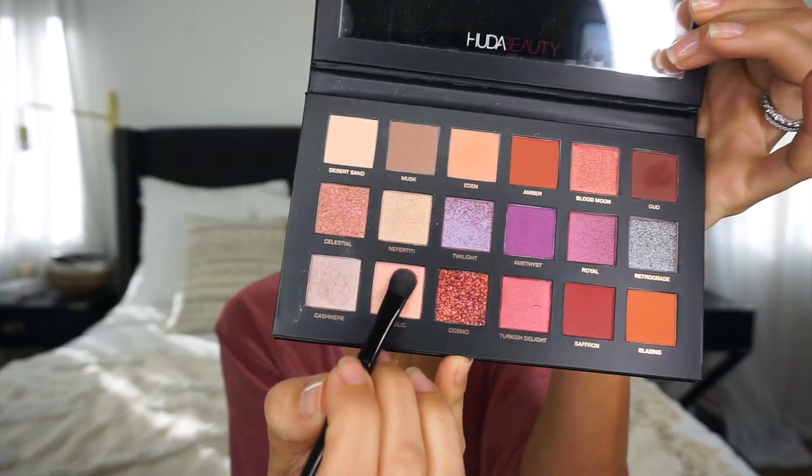I've switched brushes to this Laura Mercier eye color brush, and I'm gonna use the color Angelic.